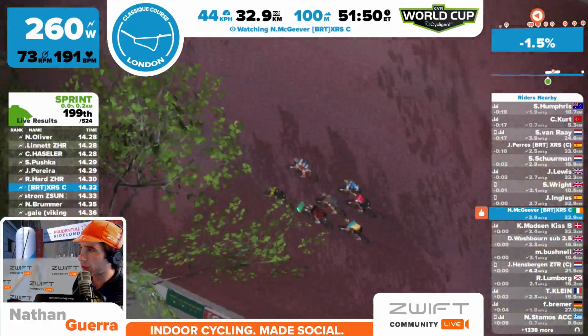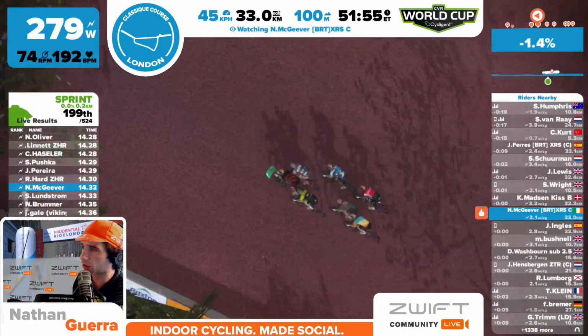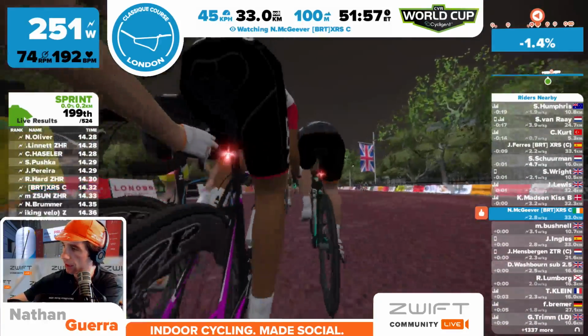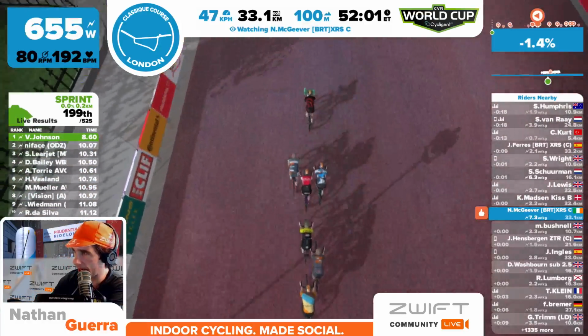Ingles now going 2.8, 2.9 watts per kilogram. They got a bunch of riders amongst them. Doesn't look like there's any interest for a sprint, though, at this point. 200 meters to go. Nobody really going for it now, as we can see. Ingles now just hanging back.